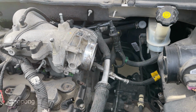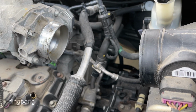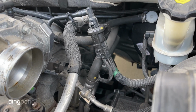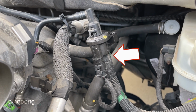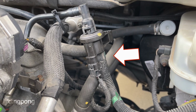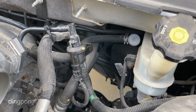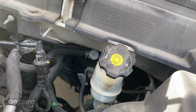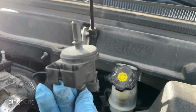Okay guys, overall this is the engine right here. I took the stuff off of here so that we can see what the PCV or purge valve looks like. And this is it right here. This funny looking guy is the purge valve. And let me show you my old one. My old one is right here, and it looks like this.